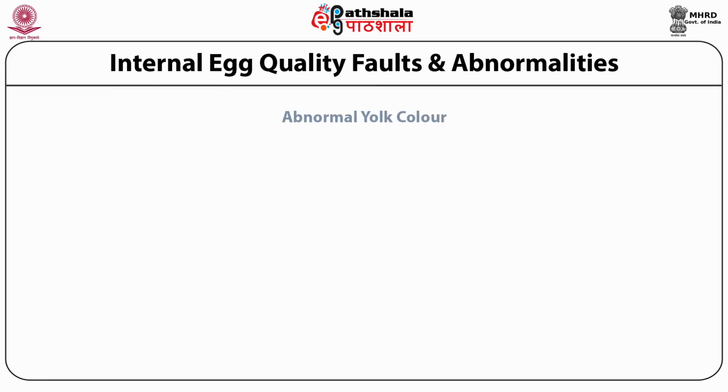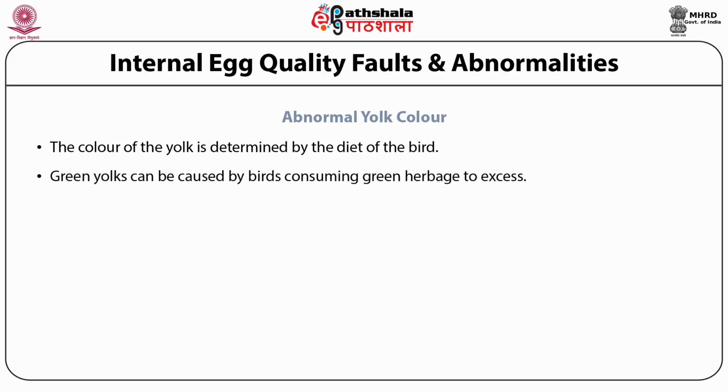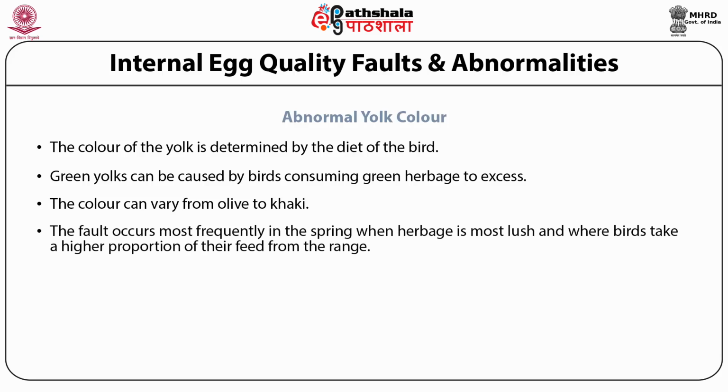Abnormal yolk color. The color of the yolk is determined by the diet of the bird, although some disease conditions can also contribute. Green yolks can be caused by the birds consuming green herbage to excess. The color can vary from olive to khaki, but may only affect a proportion of the birds within a flock. The fault occurs most frequently in the spring when herbage is most lush and where birds take a higher proportion of their feed from the range.